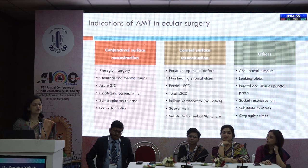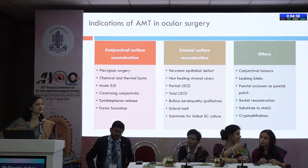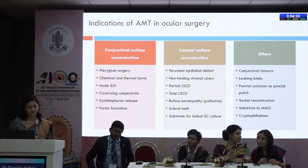In addition, you may also find in your practice patients of chemical burns and SJS coming to you. In all cases of chemical burns that are grade 3, grade 4 or acute SJS with corneal involvement, if you do an immediate AMG, it is life-saving and sight-saving for these patients. Rather than wasting time in sending these patients to a cornea specialist, you can yourself do an AMG in your setup.